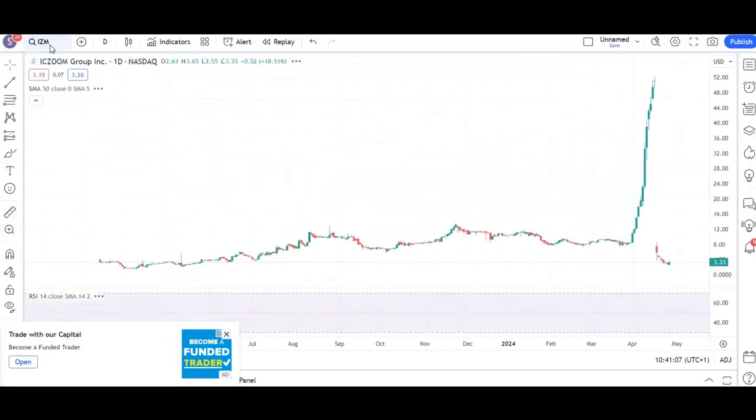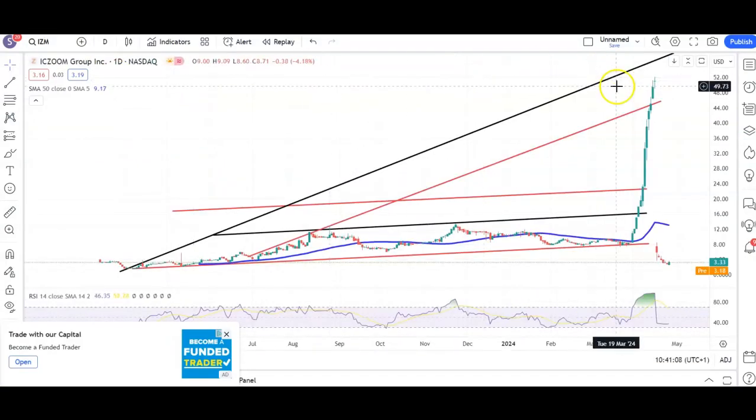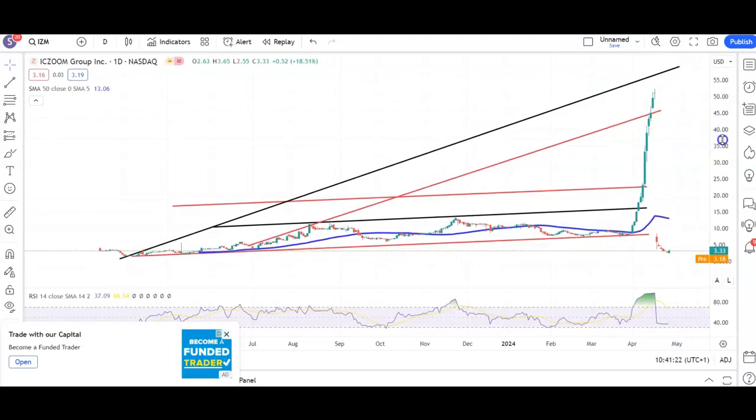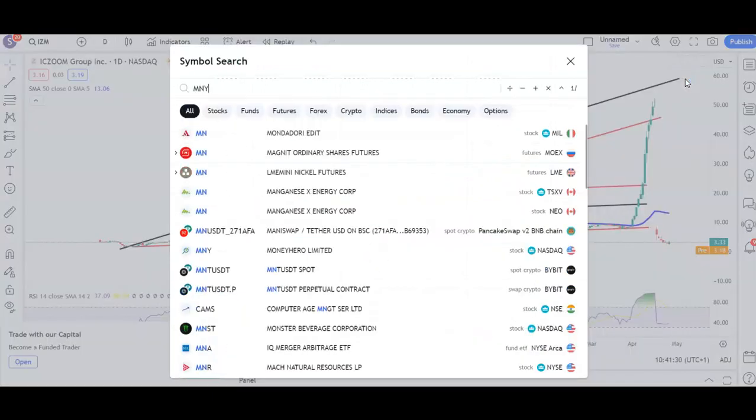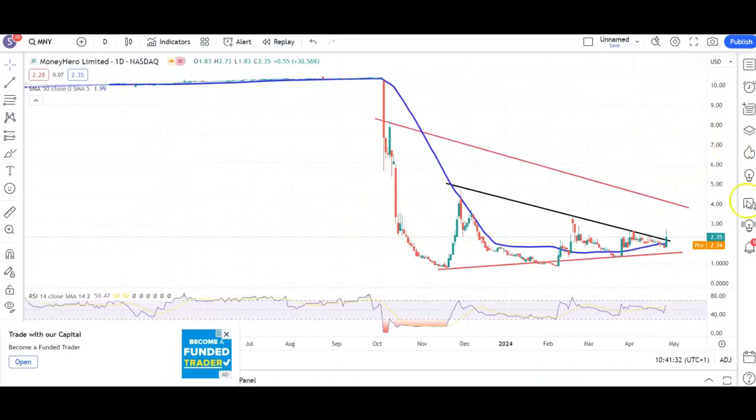An old favorite coming up next, old favorite because it's gone up and stayed up. In fact, it's overshot the runway. We were looking for around $16 first, then up to $22, and then that was broken. Then we were looking for a rather unbelievable sounding $44, and that's been broken too. So above 44, now looking for presumably the final destination for Iczoom, as high as $60 by the end of next month.